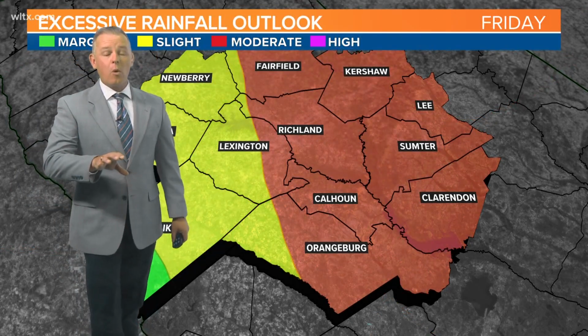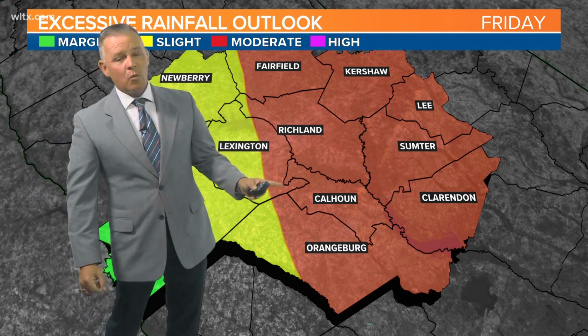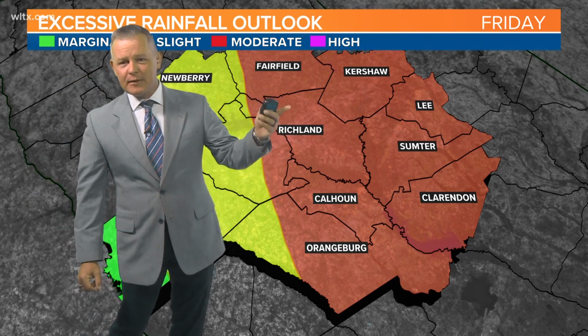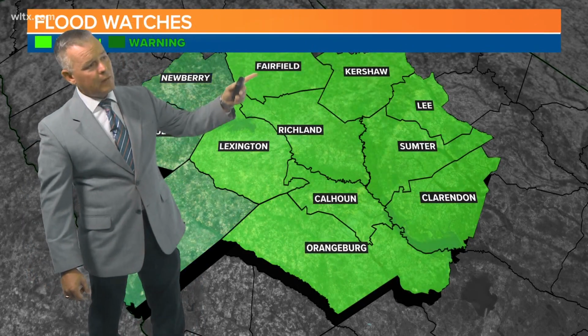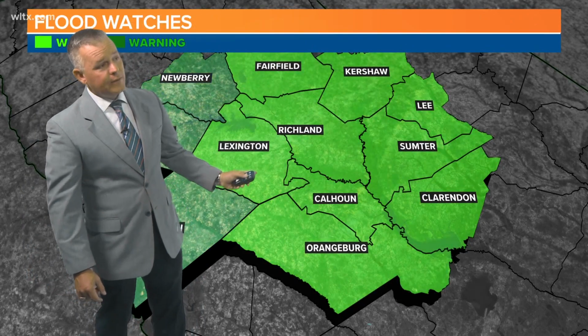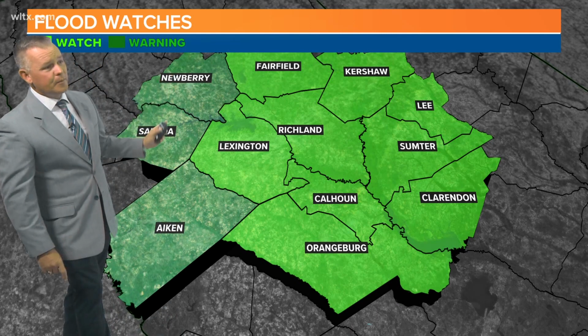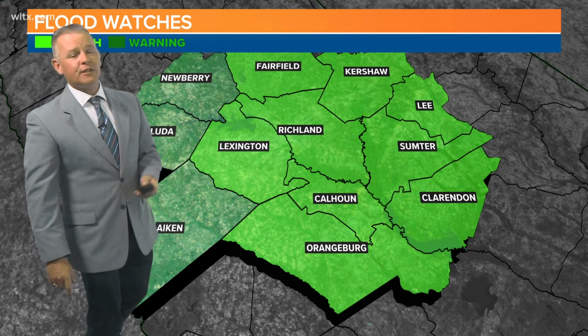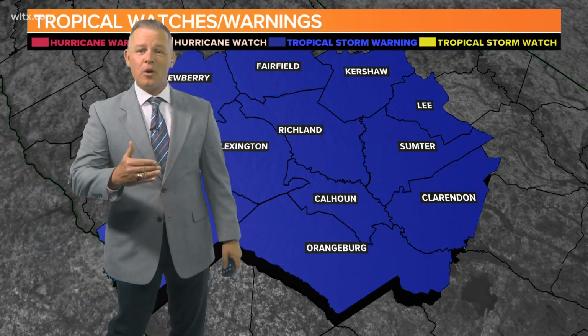Now, there is that threat for some flash flooding and flooding, especially in the eastern half of the Midlands, where there's a moderate risk of excessive rainfall. So that'll be the area we're watching. We do have that flood watch for these areas. The counties that are excluded are Newberry, Saluda, and Aiken. The rest of us are in this flood watch for the day, and we're also under this tropical storm warning.